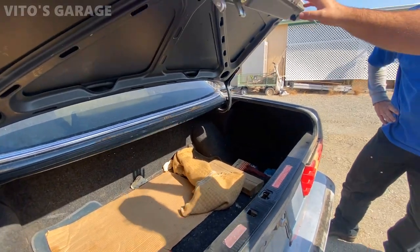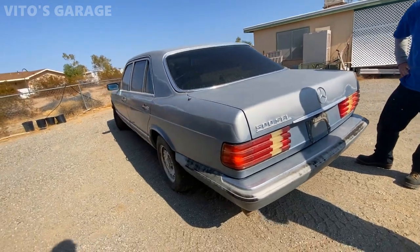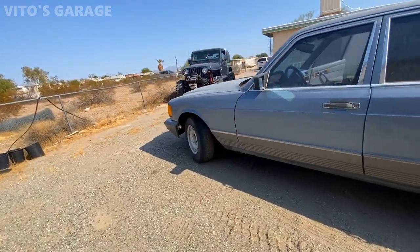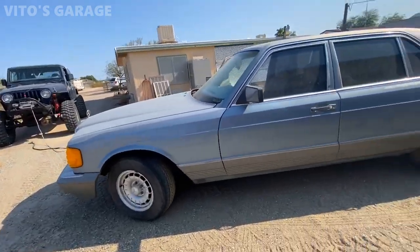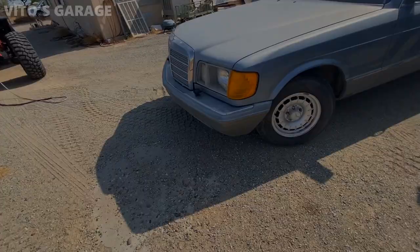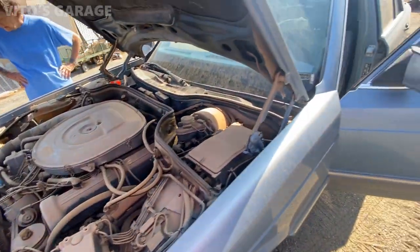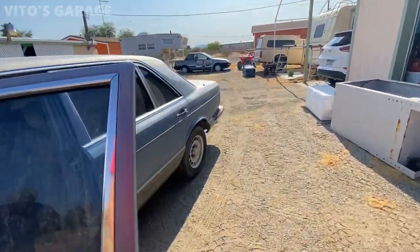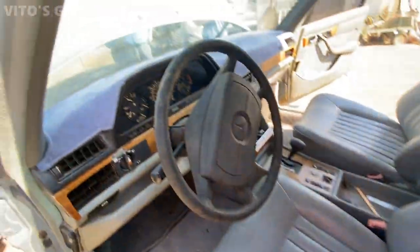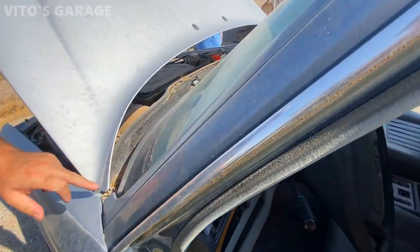I have a 79 at home. It was sitting for 7 years, and we got it to fire up a couple weekends ago. Oh, I'll bet you get this one to fire. You need to clean the battery, though. Definitely. Yeah. Nice. That's cool.